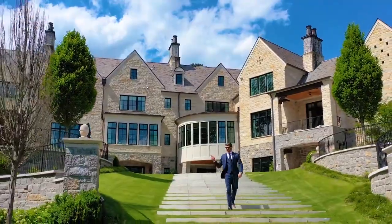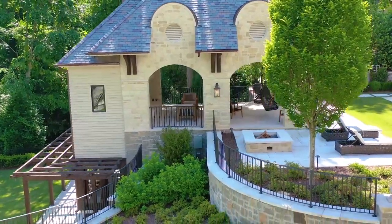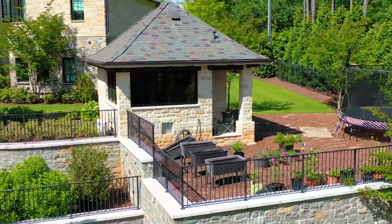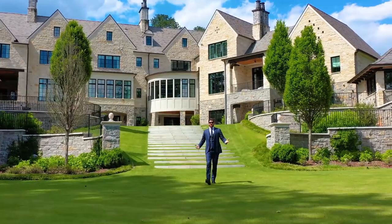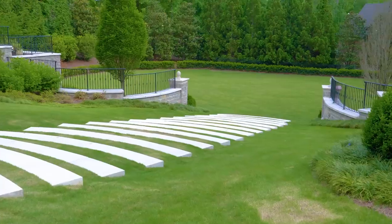Then off to the right here, we have the lower level of the loggia that could be used for like a home office or something. And then up here to the left, that's actually a potting room. You could put a home garden there. Then right in front of me here, we have the rolling green backyard. You could honestly put a tennis court in or just have some space to come play and enjoy your property.